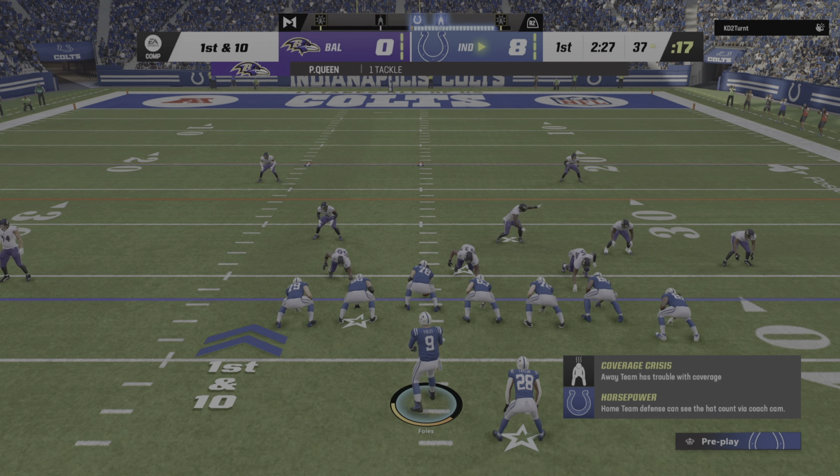8 yards the gain on that last run. Here's second and a couple. They run once more with Taylor. And they'll be inside the 25 now at the 24.